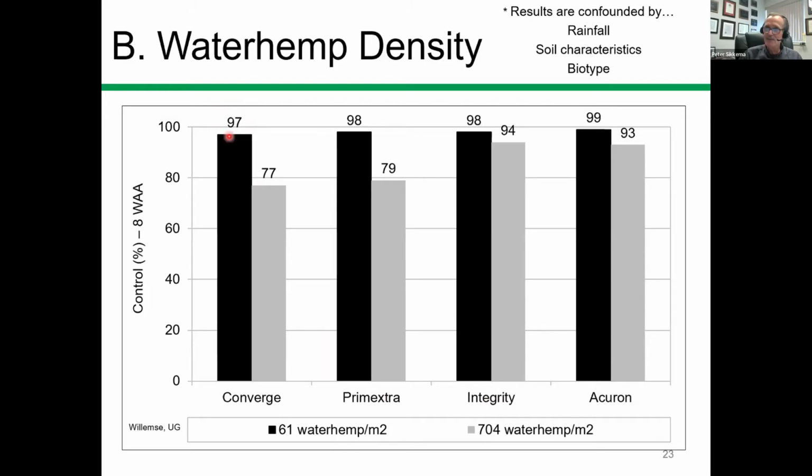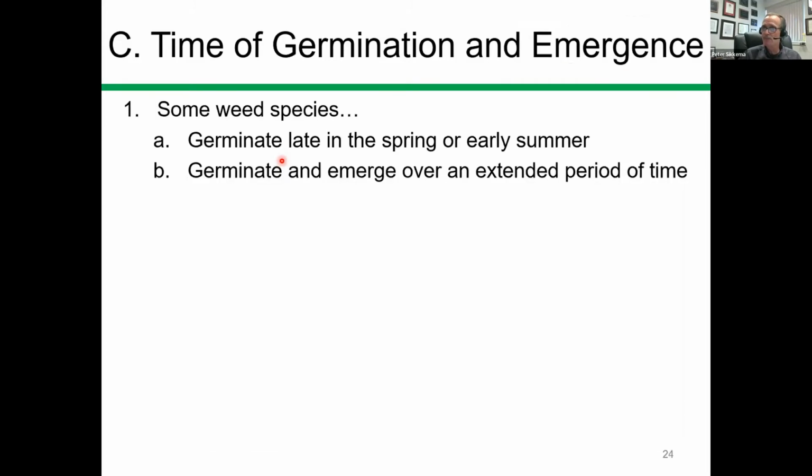Look at the weed control is 97 to 99%. If that was your farm, I'm quite sure you would be really happy with the level of weed control. What's really interesting to me, though, is using the exact same herbicides in fields with heavy weed pressure, and your control goes down to 77 to 94%. And so with Converge and Primextra, my guess is you're not going to be happy with the weed control if you chose to use those herbicides in fields with heavy weed pressure.